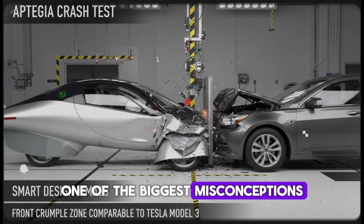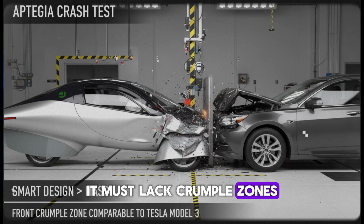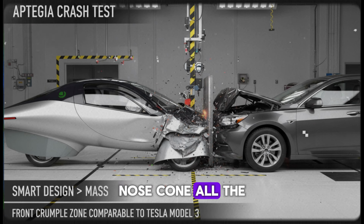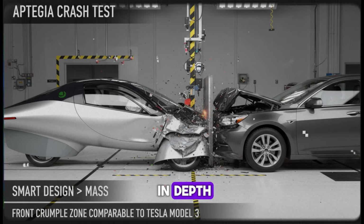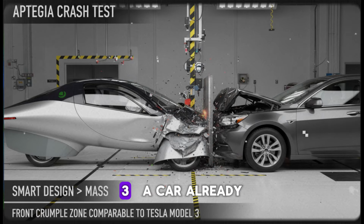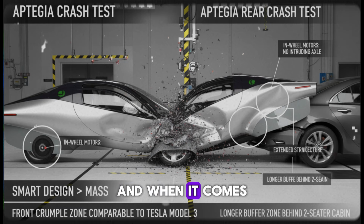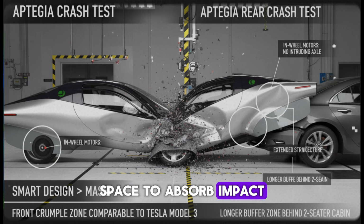One of the biggest misconceptions about the Aptera is that it must lack crumple zones. But in fact, it's quite the opposite. From the pointed nose cone all the way back to the passenger area, Aptera's front-end crumple zone is nearly identical in depth to that of a Tesla Model 3, a car already known for exceptional crash safety. And when it comes to the rear, the Aptera actually has more space to absorb impact.